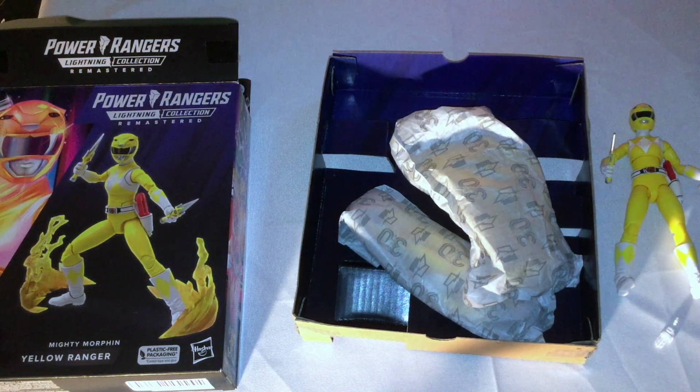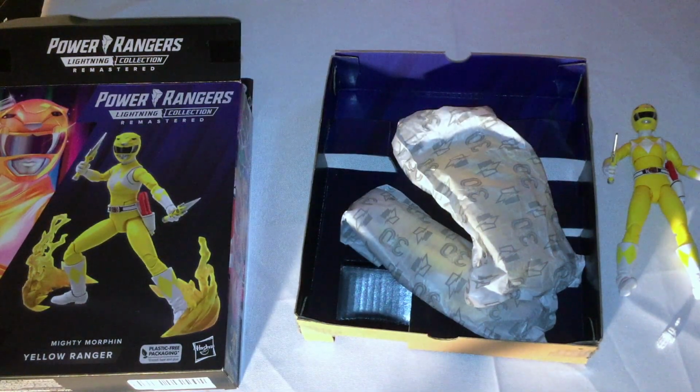And Big Bad Toy Store is just kind of a better seller than Hasbro Pulse. I don't understand how you can screw this up so badly. So, I sent an email to Hasbro customer support, explaining the whole thing, and yeah, they responded saying I had to give them some information and everything. I gave them that information, and they told me they would, as soon as they had a remastered Mighty Morphin Yellow Ranger in stock, ship it to me.